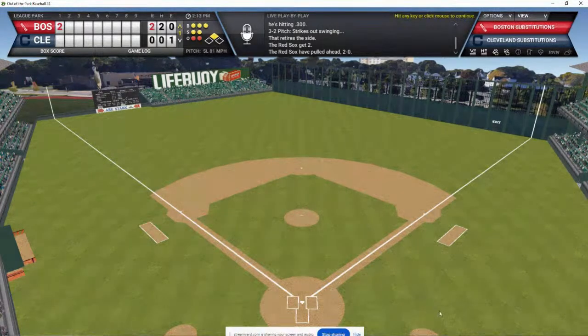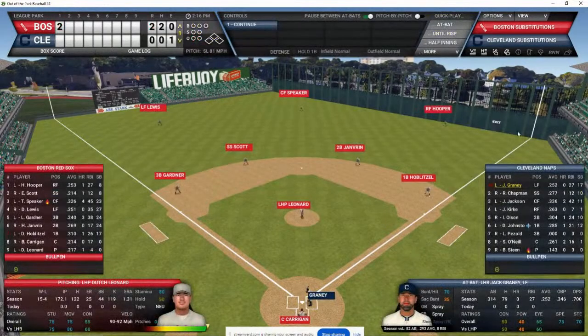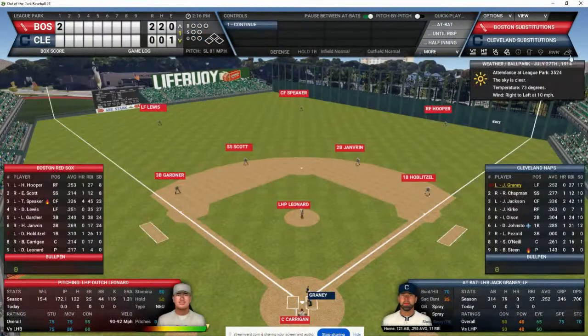I'd like to thank everybody for joining me here for Saturday afternoon baseball. Let's check the attendance here at League Park. 3,524. The sky is clear. Temperature 73 degrees, and the wind right to left at 10 miles an hour.